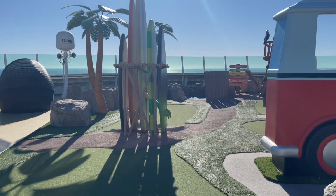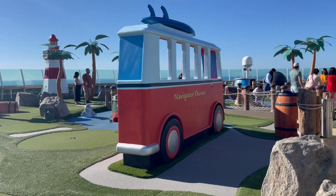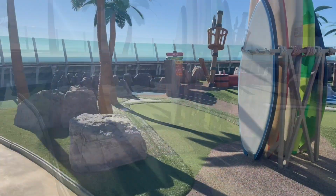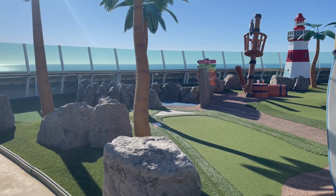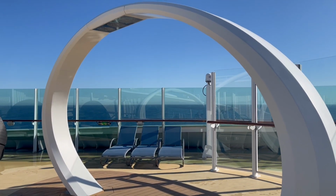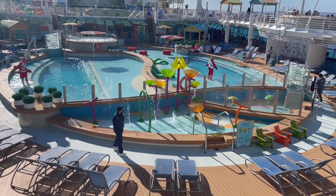Now, here we are on the miniature golf section. It was adorable. Of course, we had to do it. We had our child with us, and we had a great time on it. It was a pretty hard course. I wouldn't say we were pros at it, but we did have fun. And then that's a sprinkler system right next to it. So if you want to cool down, you can hit a button and get cooled off up there as well.